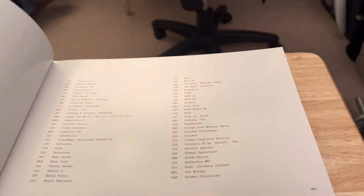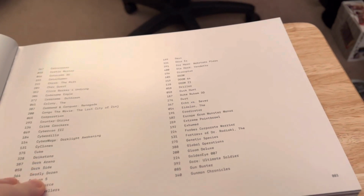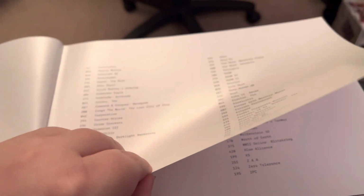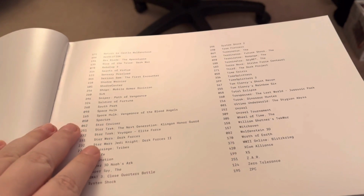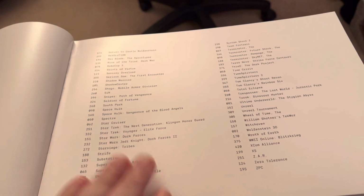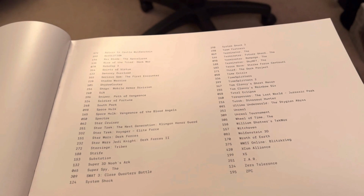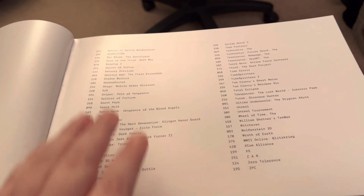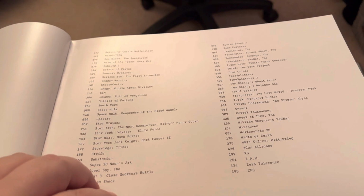But let's open this thing up. I'm not going to go through much of it here, but I just want to show you the care and how cool this book looks. And you've got the table of contents pages here, loads of stuff. I have started reading the digital version, so there are interviews with a lot of industry veterans, like people who founded the genre. They break down pretty much all of the first-person shooters that came out during this 10-year period.